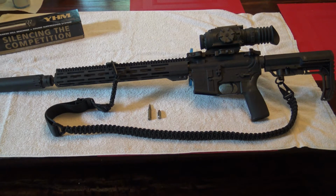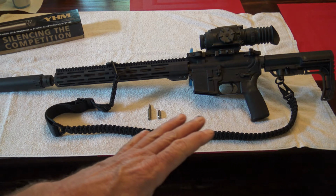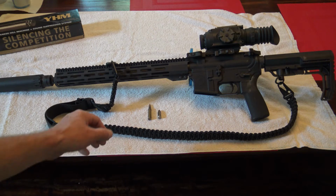Okay everybody, I thought I would show you another tool that we use here on the homestead. If you haven't gotten something by now, I suggest as soon as this video is over, you go find yourself some protection. This is a standard 5.56 caliber rifle.